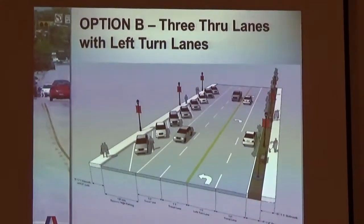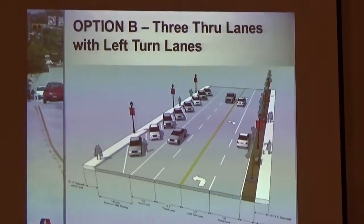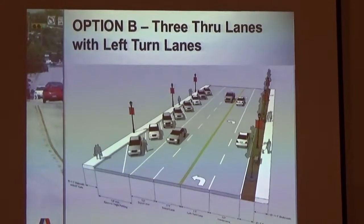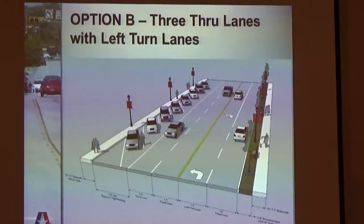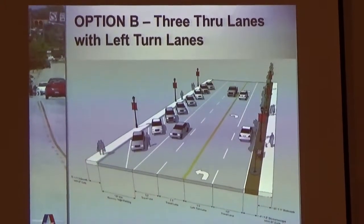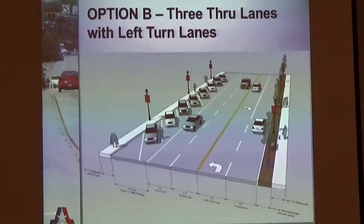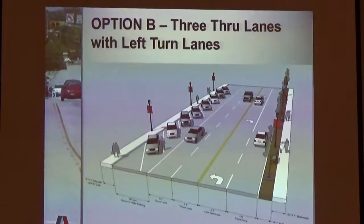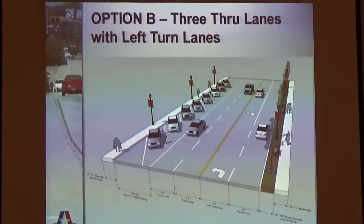Option B is 3 through lanes with a turn lane in the middle. And those 3 through lanes change. In some sections, it's 2 lanes one direction, 1 lane another. And in another place, it may be 2 this direction and 1 that way. But it's trying to best balance the traffic flow, which is how we came up with that design. But you can definitely drive through consistently. You don't have to hop lanes.